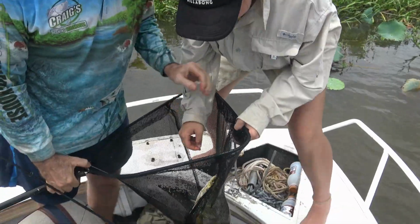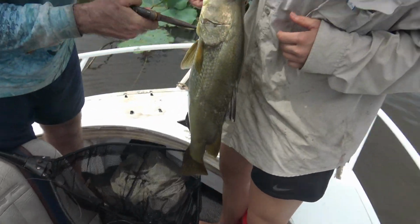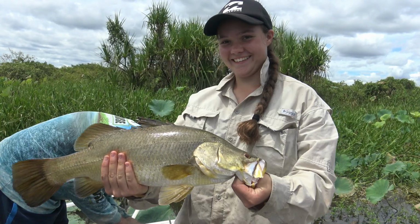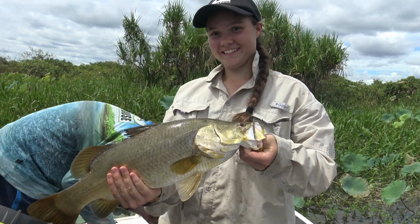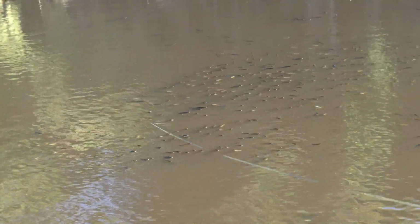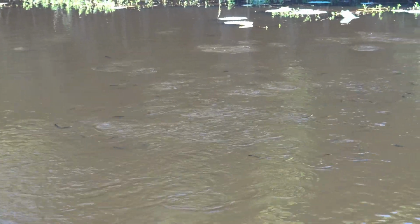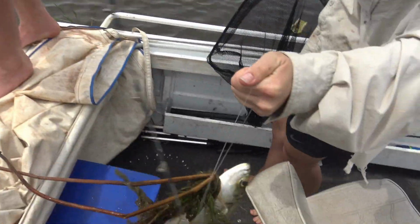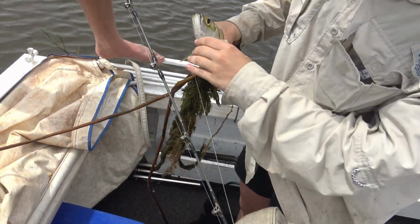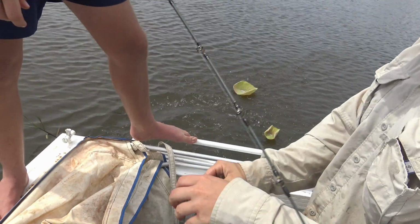We got a barra. Oh, there we go. There we go. Beautiful, on to the next barra. Look at all these bait fish. After the barra on this tarpon. Good size tarpon. About half an hour. We'll catch it. Don't you want to catch it, Michael?